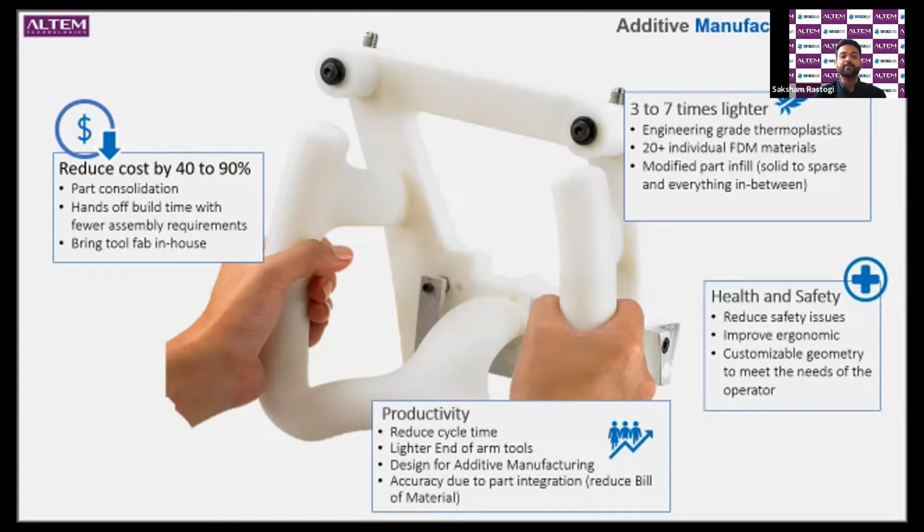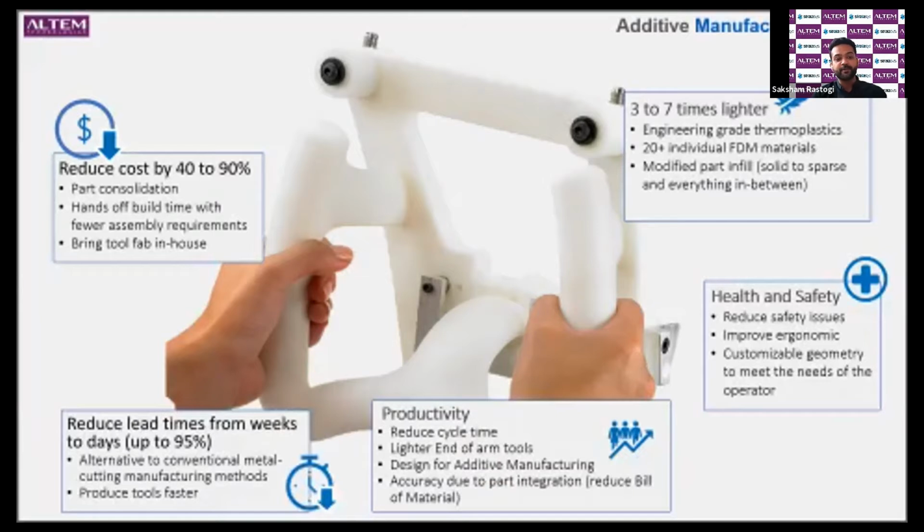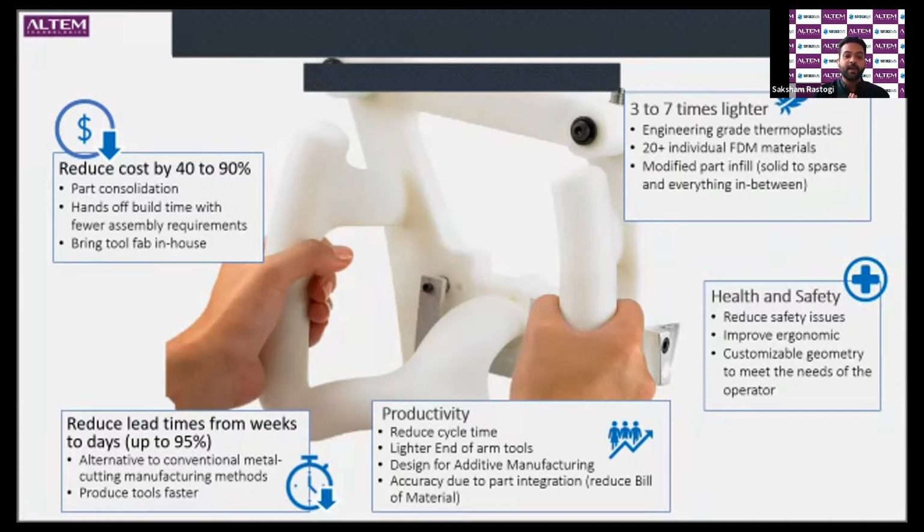You can adapt the design for additive manufacturing, where you can optimize your designs and reduce the manufacturing cost and the lead times. And as we talk about the lead time, you can reduce the lead times from weeks to days, where it takes like 3 to 4 weeks to produce one tool. You can make a similar tool in-house with 3D printing, or you can outsource it to us as a service, where we can reduce the lead time for you from weeks to days, up to 95%.